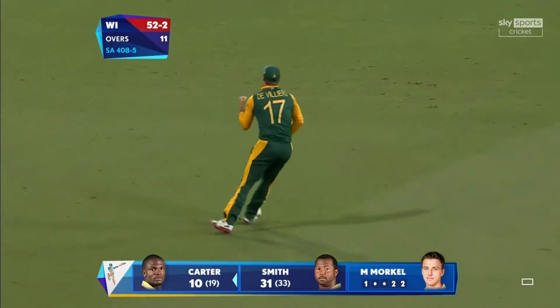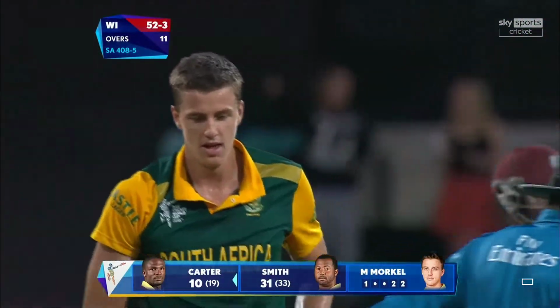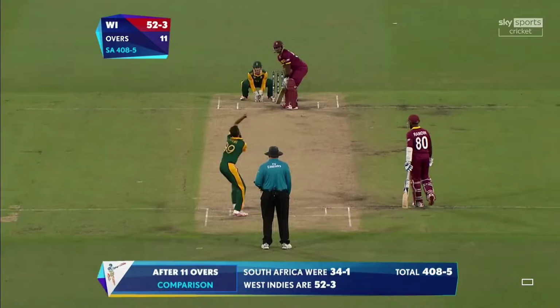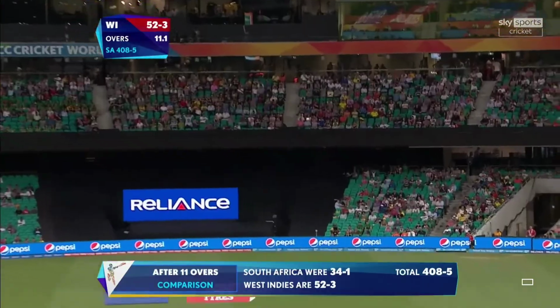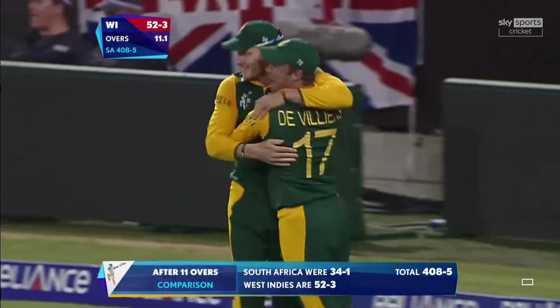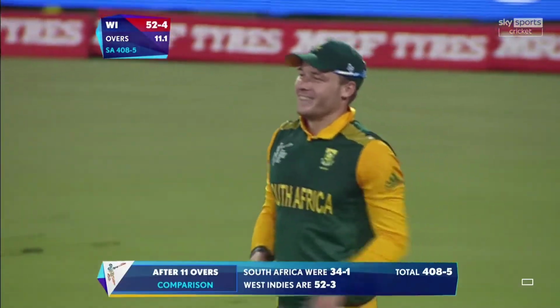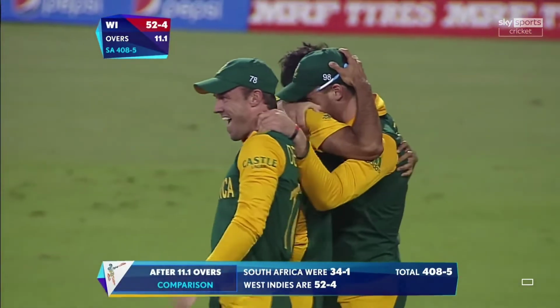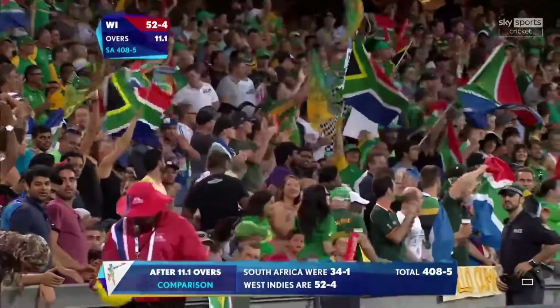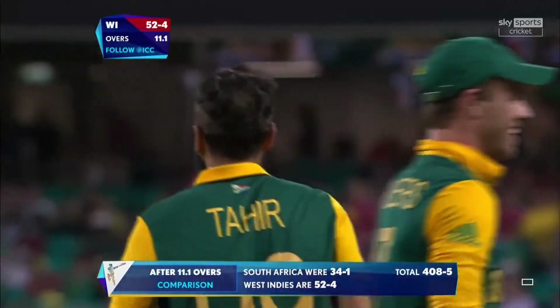Out. Oh, good catch. He makes it look so easy. Runs to his left, dives and takes the catch. It's Carter who's gone. Shouts of catch it. Taken. Oh, what a catch. What a catch by David Miller. It's 2 wickets in 2 balls for the Proteas. They've got a very athletic fielding unit, and David Miller has been a prime example of that. He covered a lot of ground, launched himself into the air, and Imran Tahir, here into the attack, picks up a wicket with his first delivery.